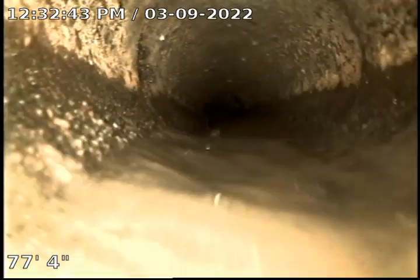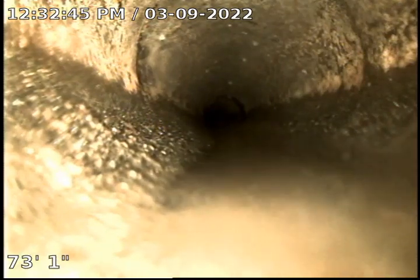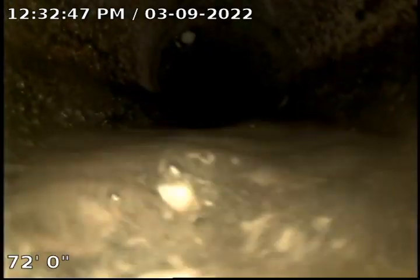Back down at 80 feet roughly. Just keeping it moving back. It's kind of heavy pulling back because we're on top of the roof.